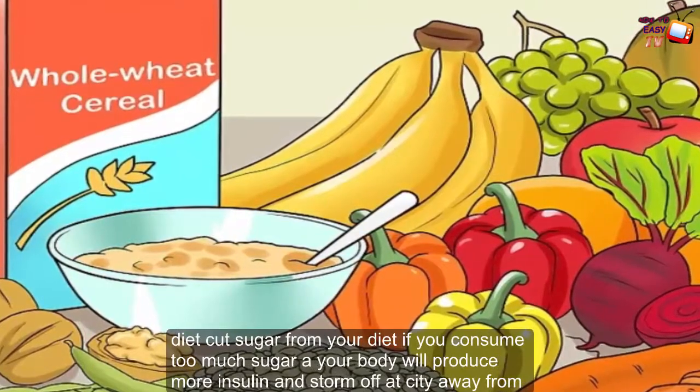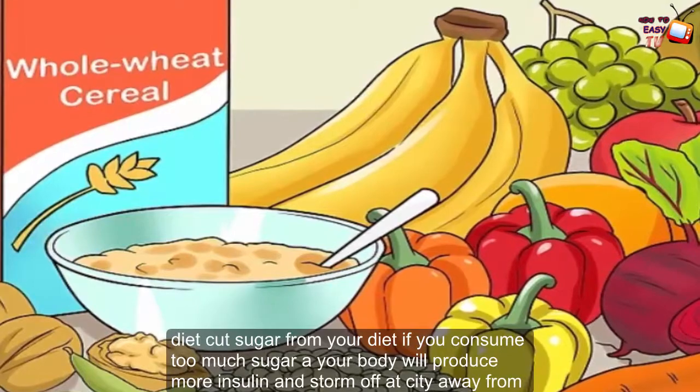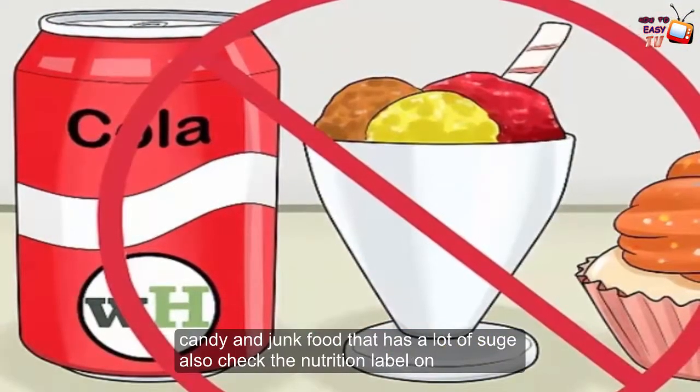diet. Cut sugar from your diet. If you consume too much sugar, your body will produce more insulin and store more fat. Stay away from candy and junk food that has a lot of sugar.